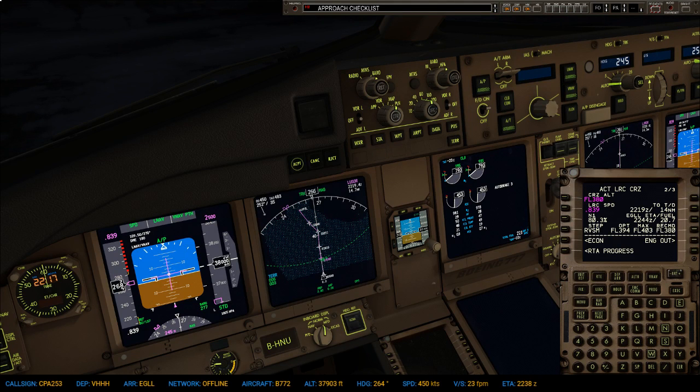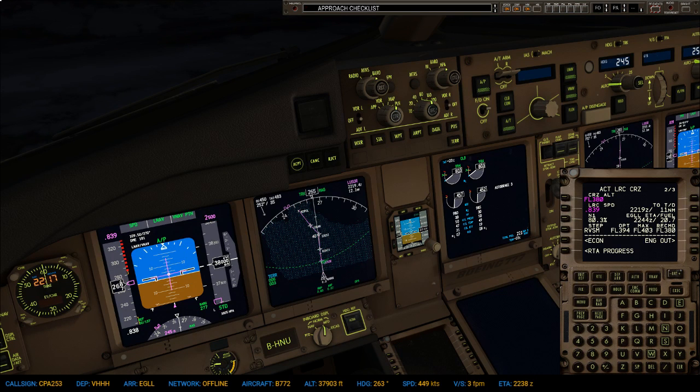And also during the initial climb out of Hong Kong, I cruised to flight level 320 or 32,000 feet, and continued to climb up to our current altitude through what's called step climbs. Now we're cruising at 38,000 feet on flight level 380.